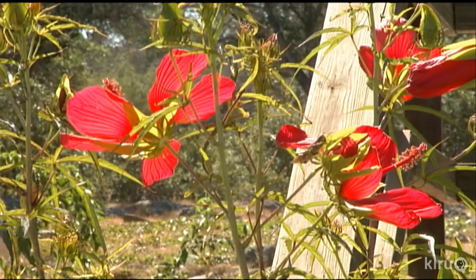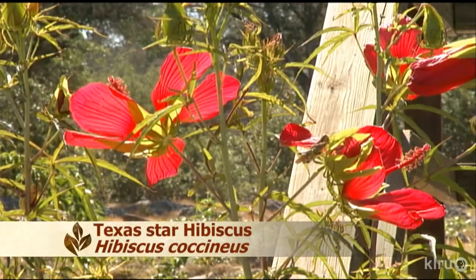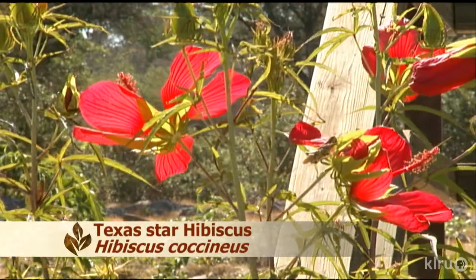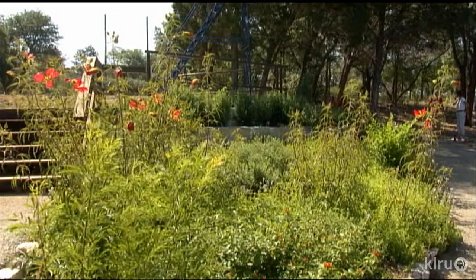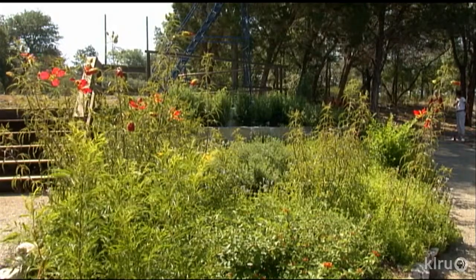Our pick of the week is Texas star hibiscus, Hibiscus coccineus. This wonderful Texas native is also known as scarlet rose mallow. Although related to the tropical hibiscus that are found in Hawaii and other warm, wet regions, Texas star hibiscus is quite happy in temperate central Texas. It grows about 3 to 6 feet tall and about 4 feet wide and dies back to the ground in winter.